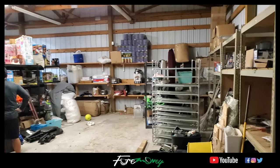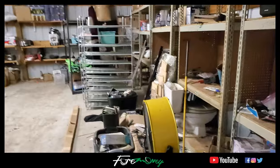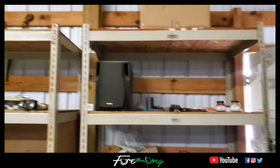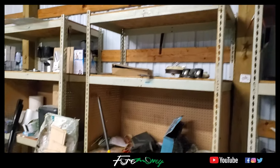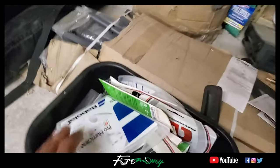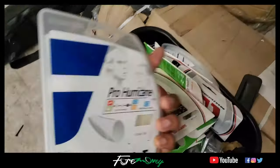So this warehouse we're in first is the smaller of the two. The lady pretty much told us that this warehouse is where they store all the stuff that they don't know what to do with. It's a lot of random assortment. There's no organization, it's just everywhere.